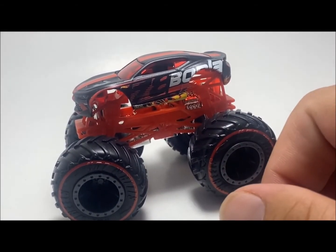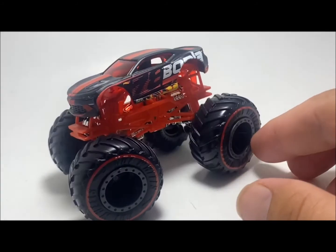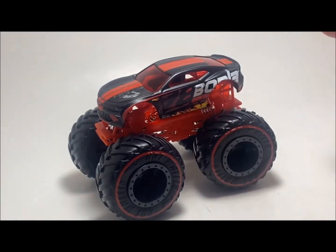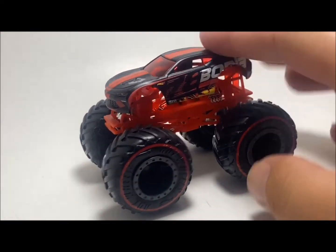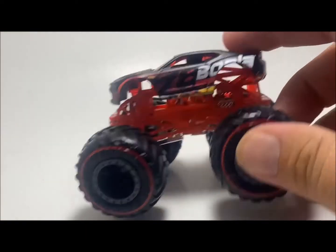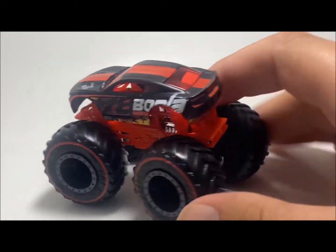Hot Wheels, come on, man. If you're going to make something like this, now you're going into the world of auto parts and stuff like that. Please make the car fit the chassis. Like, what are you guys doing?